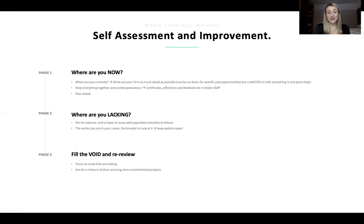Phase 2 is looking at where you're lacking. You want to aim for balance and keeping your CV well populated in all different areas. I'm going to give you a checklist on a following slide of the different areas which you need to focus on to get a balanced CV. But as soon as you identify where you're maybe lacking, where there are some gaps, you can focus on these and add them onto your yearly plan or your short-term goals.